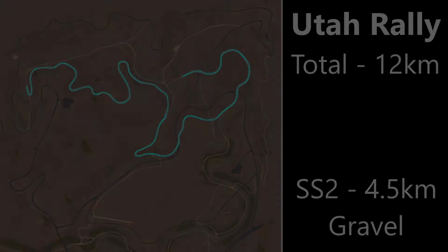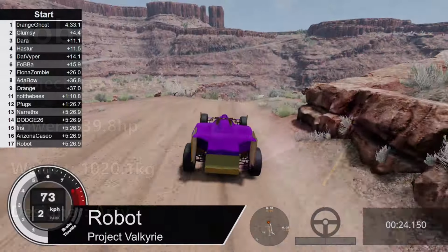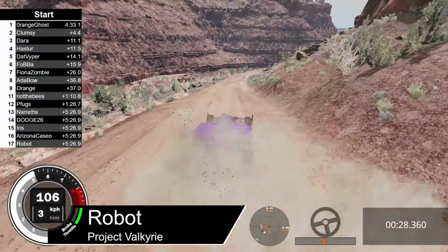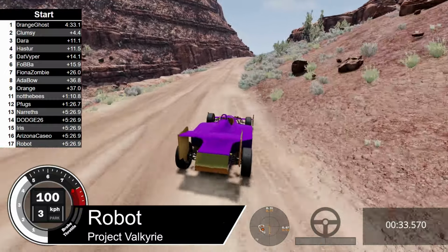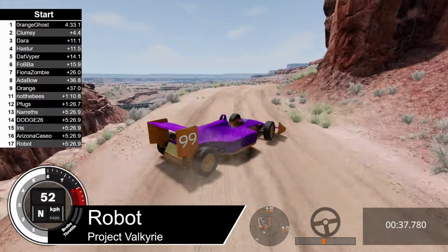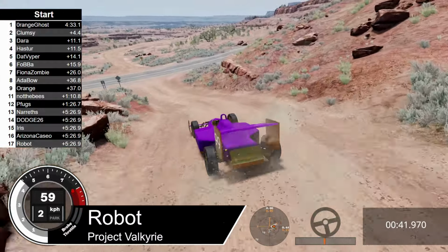First up on the stage, we'll be joining Robot. They've already started in the Project Valkyrie. Now, first thing to mention is that this time we've got the order from the first stage on the left. We're going to be going from bottom to top, so slowest first, and then we'll have the quickest cars from the first stage at the end.